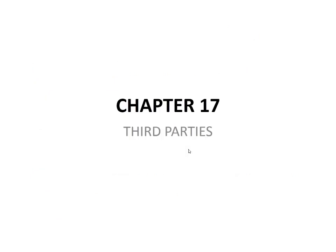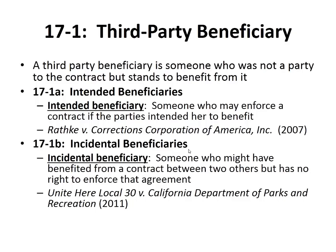We've now seen all the elements necessary to have a legally enforceable agreement or a contract, and we now get to look outside of the contract. How does the agreement or the contract impact third parties? So a third-party beneficiary is someone who is not actually a party to the contract. So they didn't sign the contract, they didn't agree to terms of the contract, but they do stand to benefit from it. An intended beneficiary is someone who can enforce the contract because the parties actually intended to benefit them.